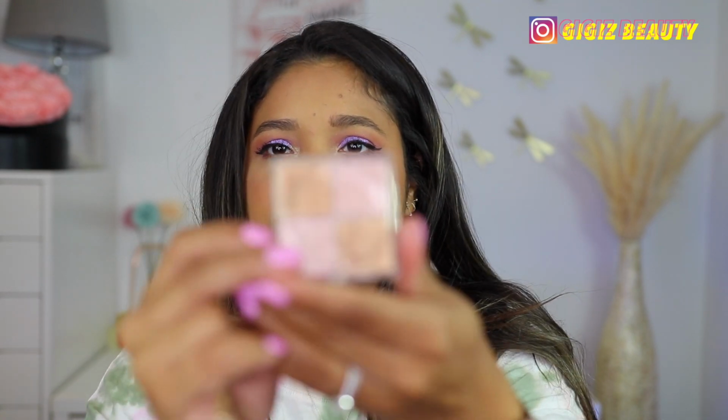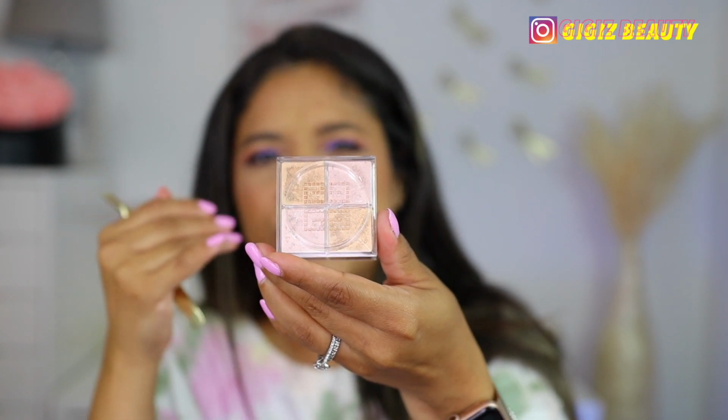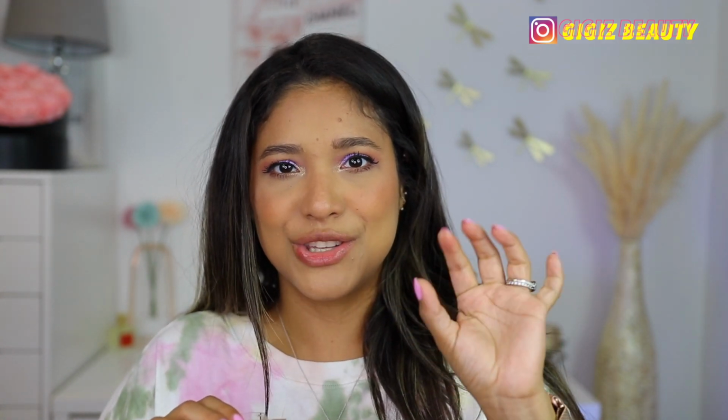When I get a product like this, I tend to cut it in half and just leave the other two sealed, so it is not making a lot of mess. And this was easy to do, so I just cut it into half, and now we have two of the highlighters. So I'm gonna swatch them separately, and then I'm gonna swatch them together.